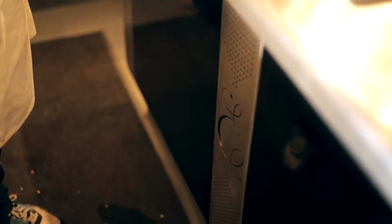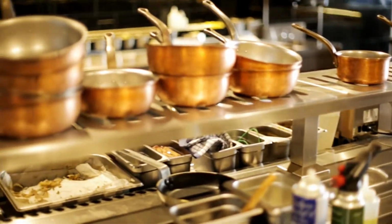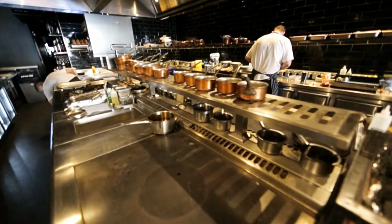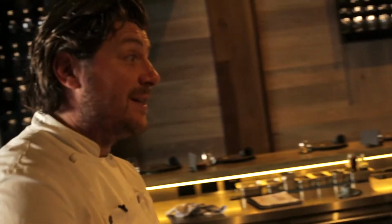So this is the kitchen at ESP. There's even a nice little finishing touch, which was one of the boys' ideas. We've got a little E custom in the front of our beautiful Moffat display here. As you can see, we've got a custom shelf here where all the copper pans live. Three solid tops, a couple of little custom circulators that we designed. First ones in the world, apparently.